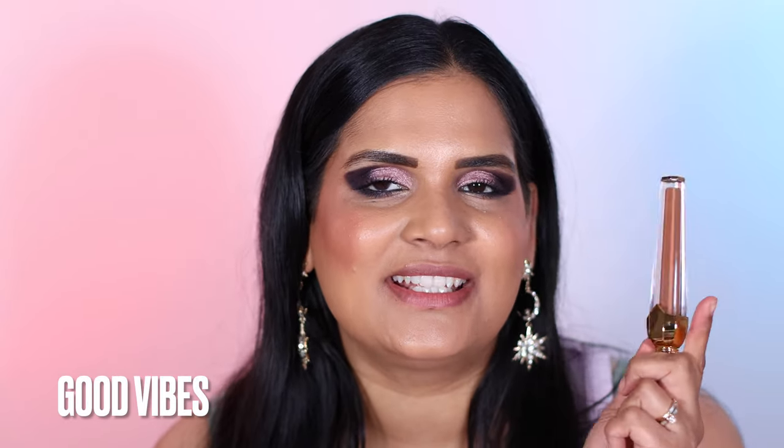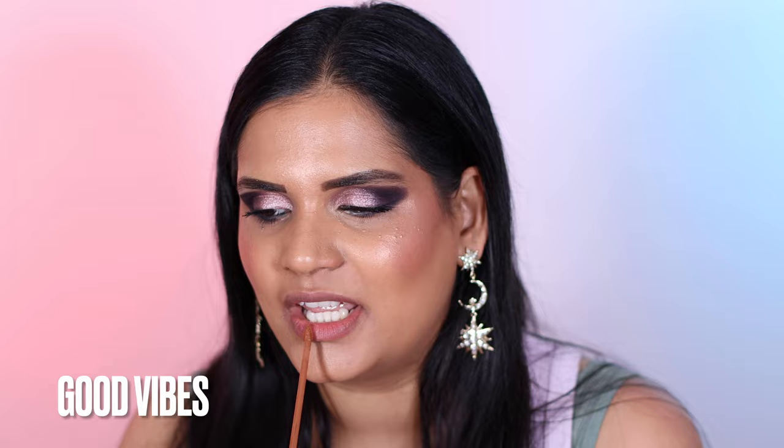So don't feel nervous to try them because they definitely don't feel like those liquid lipsticks that we're used to from back in the day that dry out your lips, because they are super duper comfortable. Okay, next is my favorite liquid lipstick shade. This is Good Vibes. I've worn this a few times in videos and it's my favorite terracotta nude shade.